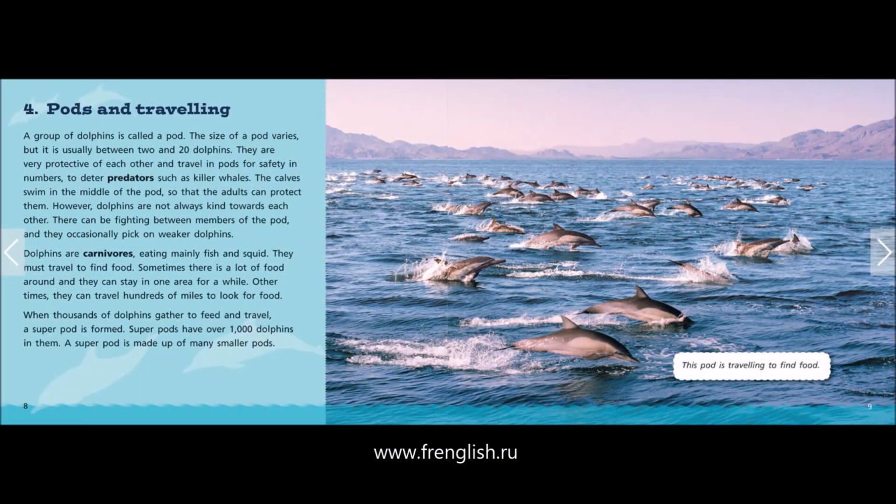4. Pods and travelling. A group of dolphins is called a pod. The size of a pod varies, but it is usually between 2 and 20 dolphins. They are very protective of each other and travel in pods for safety in numbers, to deter predators such as killer whales. The calves swim in the middle of the pod so that the adults can protect them.